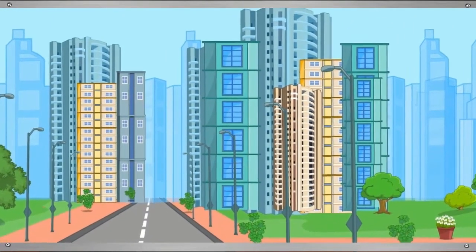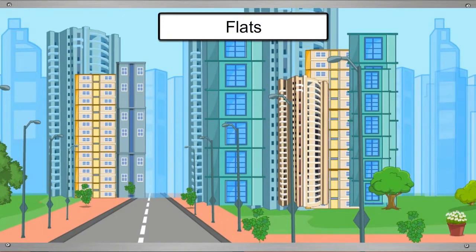Other city people began to live in flats. These flats are part of a building where houses are built one on top of another. Since these flats are built one on top of the other, they help to save space, which can be used for other things, such as parks and gardens.